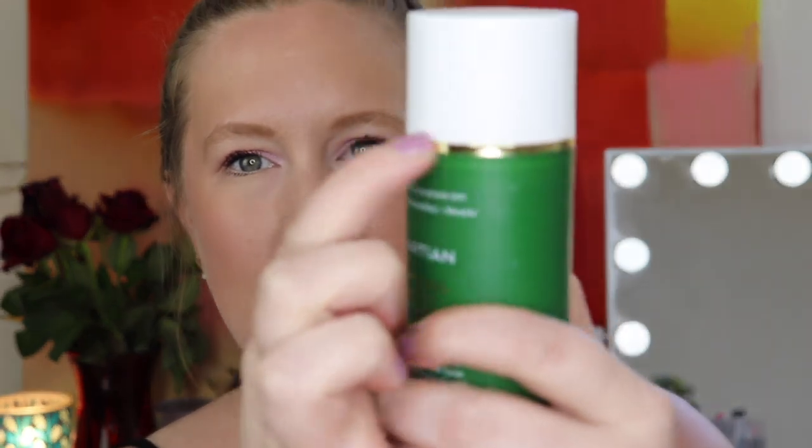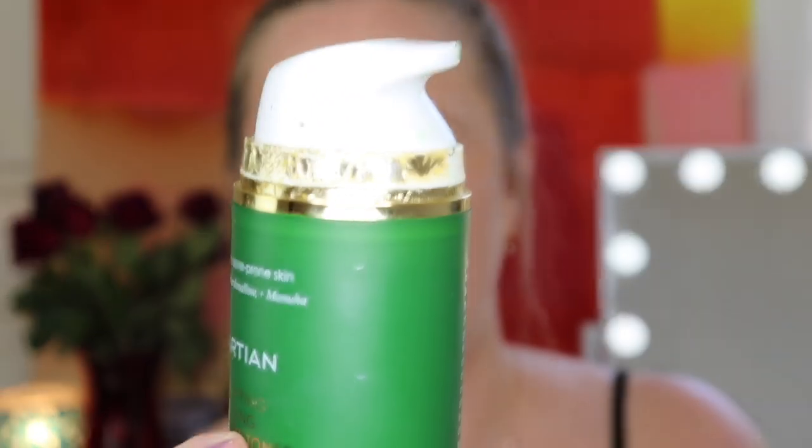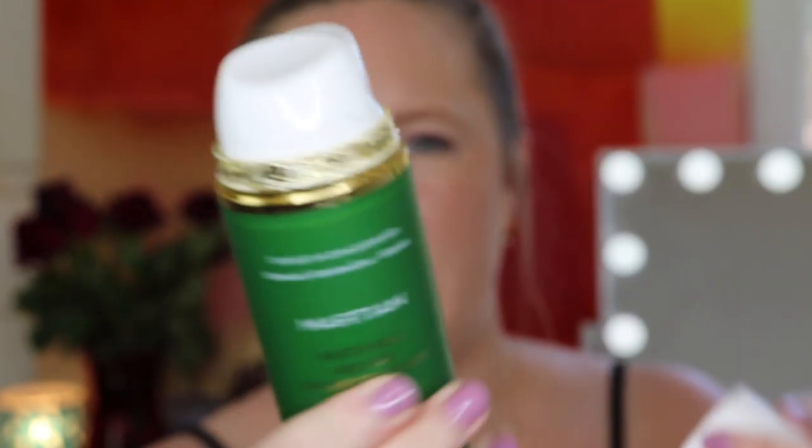So I used this last night, but one thing I noticed, see how it's gold around here? That gold has particles that come off, and it got in my skin. I had glitter face, but I mean I was going to bed, but still I don't like that. Maybe you can see, yeah, look at that. Oh, did I even tell you guys what the name of this is? I said Sunday Riley, but this is their Martian Mattifying Melting Water Gel Toner.